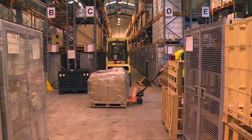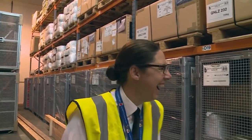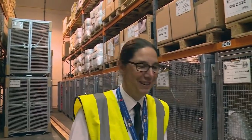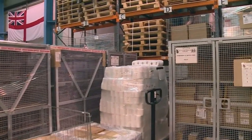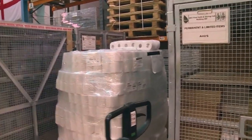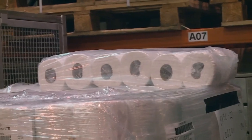You don't want to be going to sea and then finding you've forgotten something. You left the bottle opener at home. We better not have left the bottle opener at home. You have to have a shot of the toilet rolls. That is the most important commodity we have on board. Everything else can run out, but not the toilet rolls.